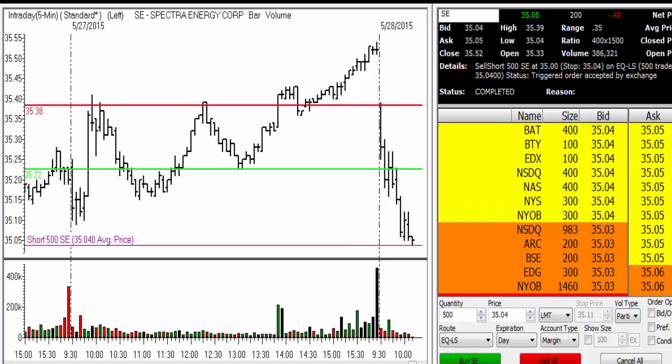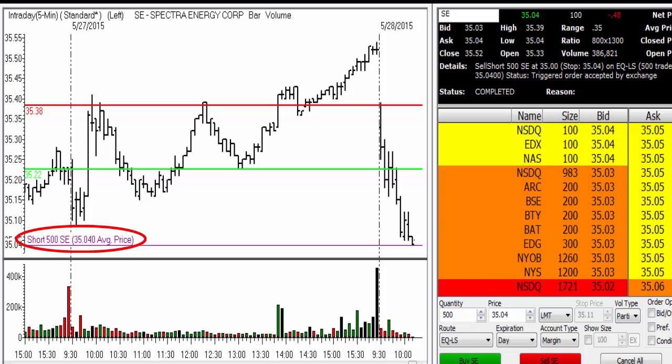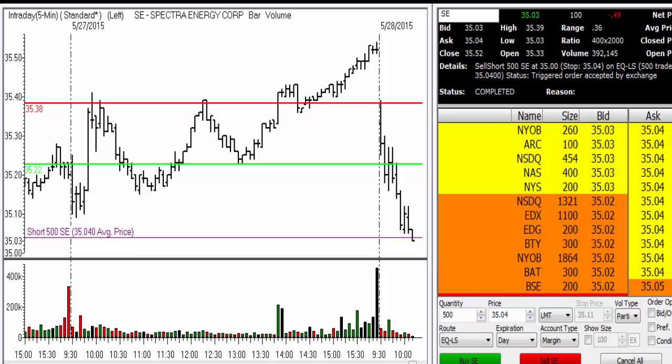There you go. You see our short position established right at that 35.04 entry, zero slippage. Let's see what happens with this one. We've got all the parameters in place. Stop is locked in as a conditional order, and once we get to 50% of the distance to the target, we'll use 35.04 as our stop. And if we get 10 cents to the target, of course, we'll ratchet down to the 50% to target level. And of course, if we hit the target, we will take off a portion of the position.